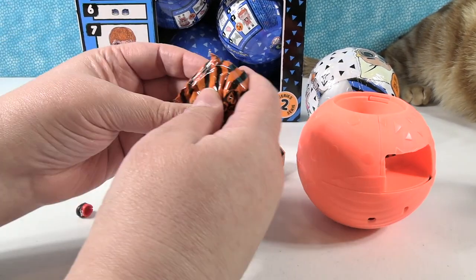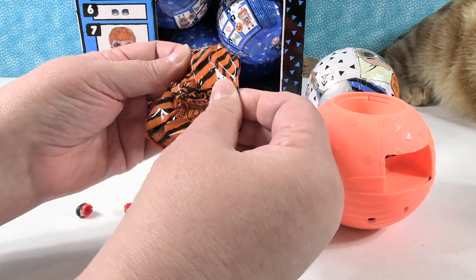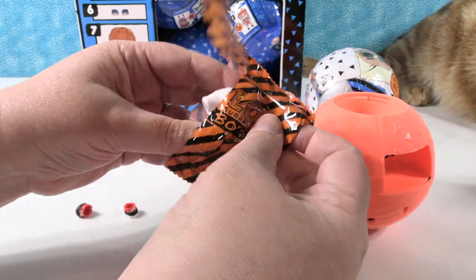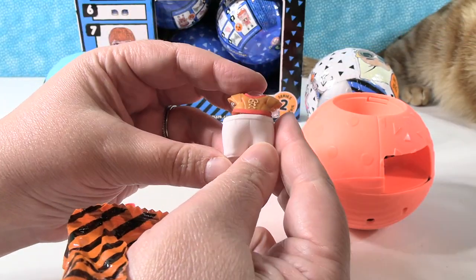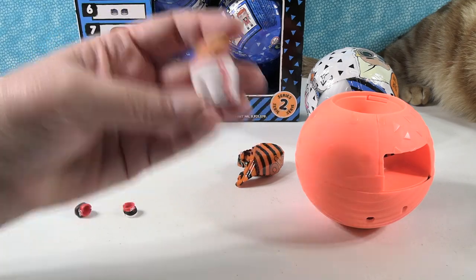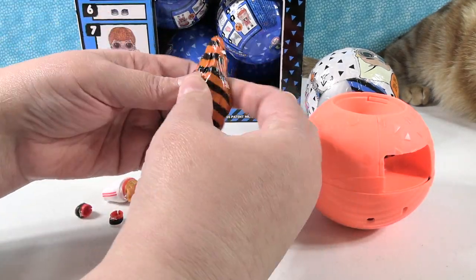There's not a fireman in this collection, but that would be a good one, though. A fireman? Firefighter? Yeah. Oh, look at this. Is this going to be a football player? Oh, I bet it is. It looks like a little football outfit, and we have the football clue. Yep.